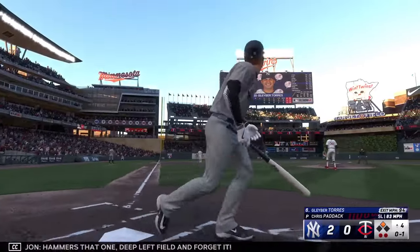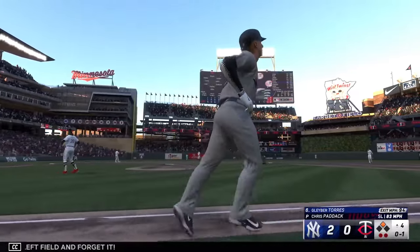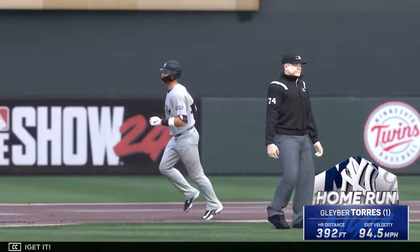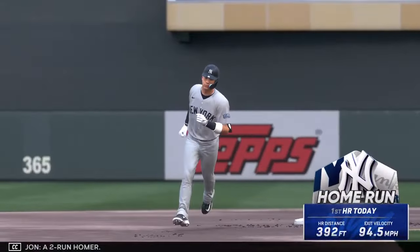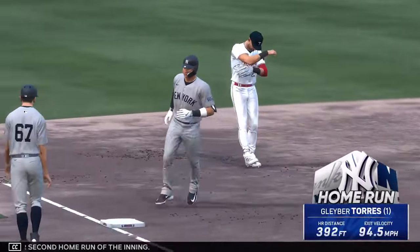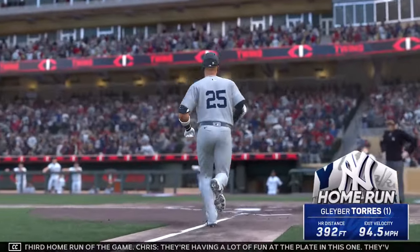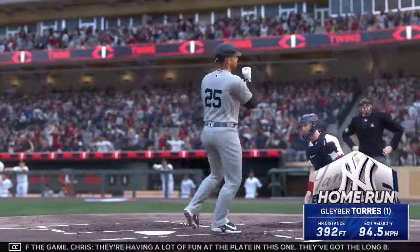Hammers that one deep left field and forget it. A two-run homer. It's their second home run of the inning, and they add a pair. It's 4-0. That's their third home run of the game. They're having a lot of fun at the plate in this one. They've got the long ball working for them on autopilot.